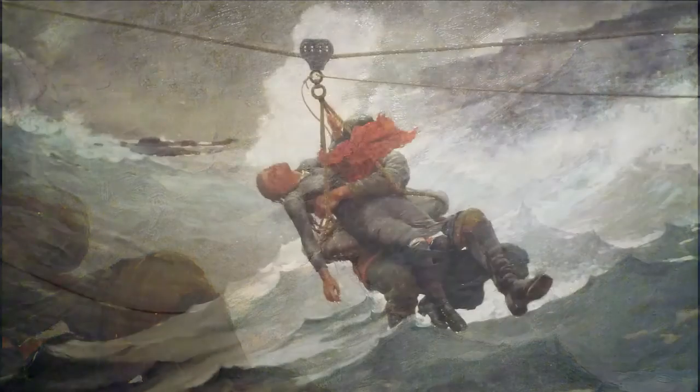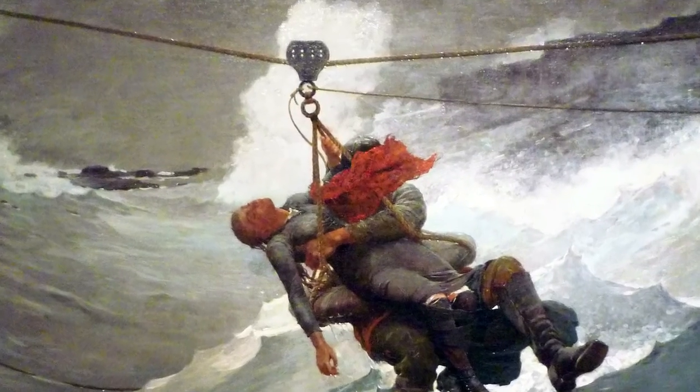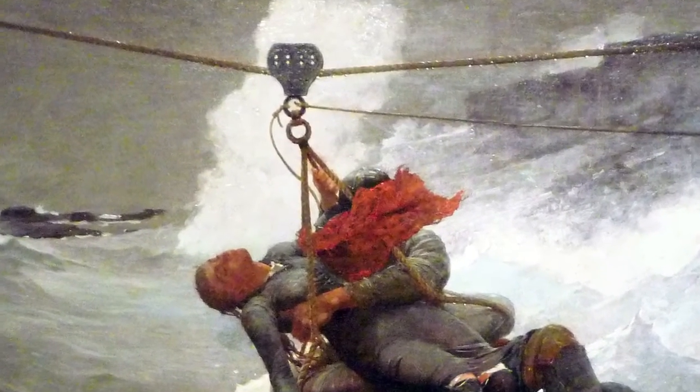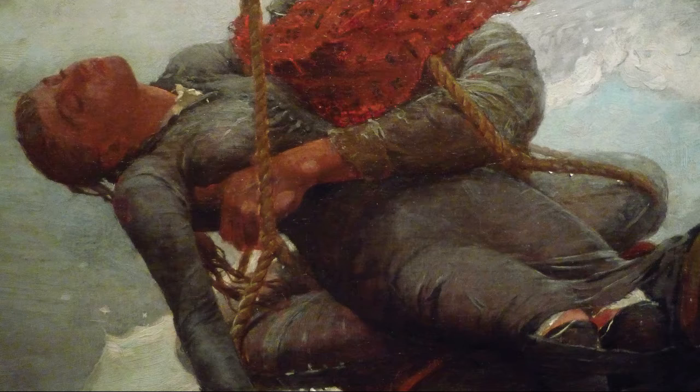Look at the man's right foot in the water. You feel it dragging, and the way it's slowing them down as they move along this pulley. There's a real sense of the particulars that make this seem so immediate. And I love the way that water drips from that cord. Somehow the paint seems wet, as though there were water spraying up from below, that the clothing that the figures are wearing is soaked through.